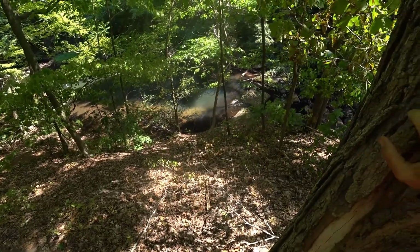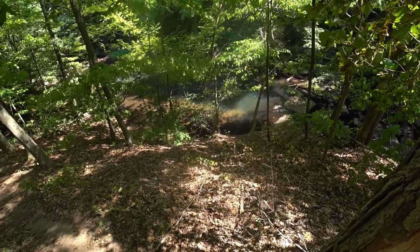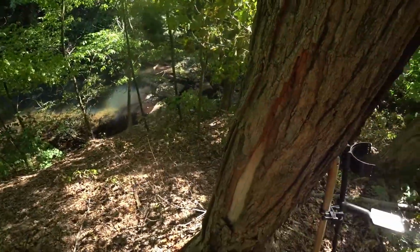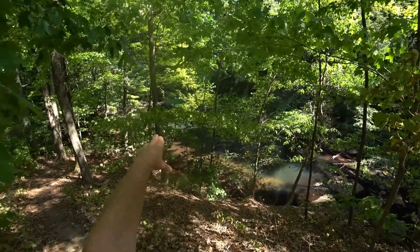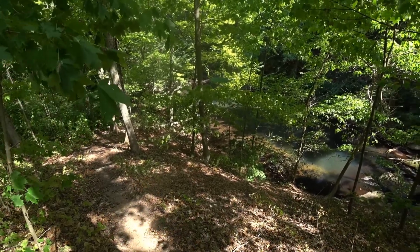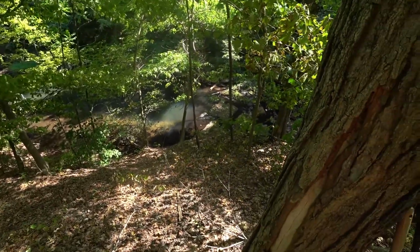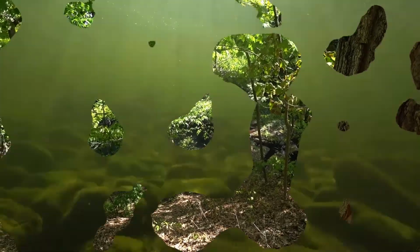But anyways, we're going to go over there and metal detect a little bit, see if we can't find some old stuff. This is a really old swimming hole, and we're going to work our way down the brook quite a ways and see if we can't find maybe some old coins, old jewelry, old relics. We'll get back to you when we're down there.